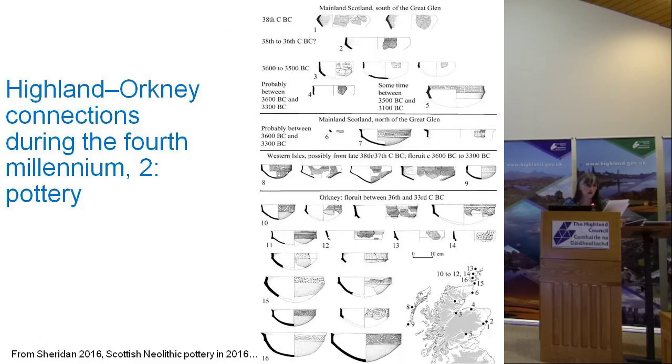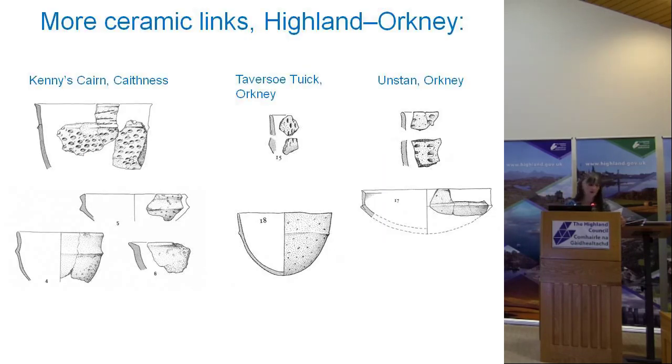The strong and enduring links with Orkney are also reflected in the close similarities in the trajectory of Neolithic pottery development in these two regions. You can see it in Unstan bowls, which seem to have originated in northeast Scotland as early as the 38th century, and then spread up to Orkney and across to the Hebrides. You can also see it in the other round-based pottery, including impressed pottery and plain vessels that date within the 3600 to 3000 BC bracket.